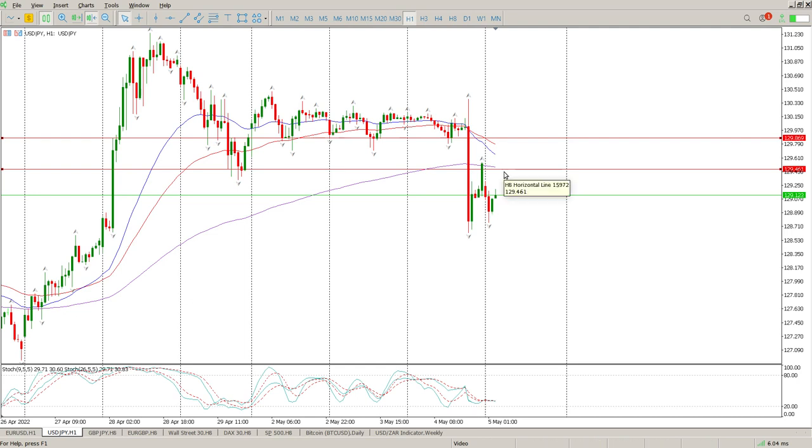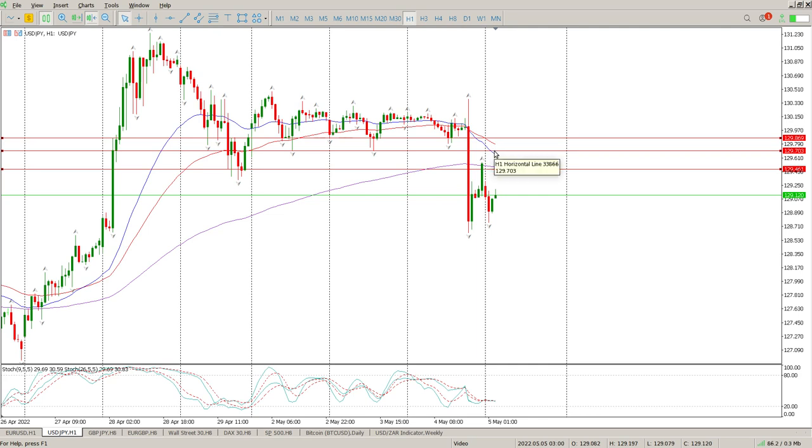Again, waiting for structure, and we do have this area here, which is 129.461, which we need to pay attention to. And unfortunately, this zone is going to be a little bit bigger than the other elements, and that is up to 129.700. So pull back into this area does validate the double bottom though, so just be cautious of that. We need to reject this area for a continuation to the downside.